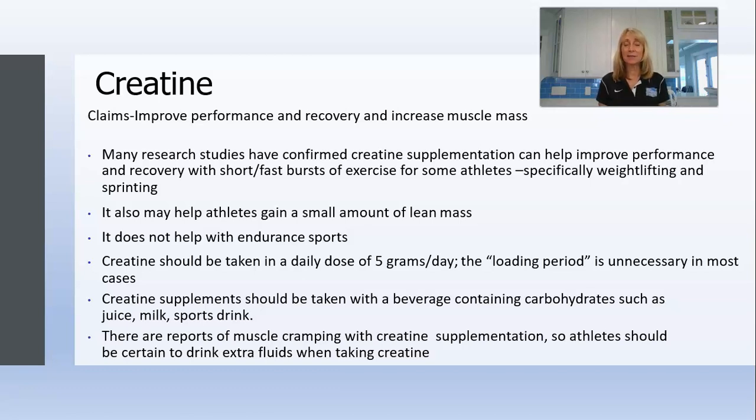And there are studies that confirm that creatine supplementation can help with performance and recovery, but with very specific types of activities. It's good for short, fast bursts of exercise, specifically weightlifting and sprinting. It can also help people, and this is why a lot of people who go into gyms and are trying to gain muscle mass will take creatine. There is some research that show it may help you gain small amounts of lean muscle mass. What it doesn't help with is endurance sports, so that's important to know.